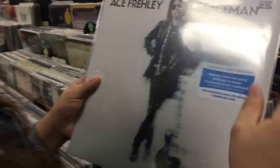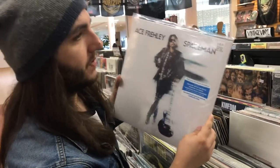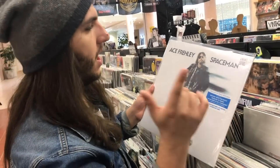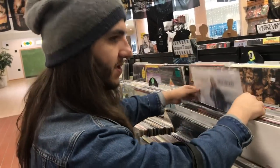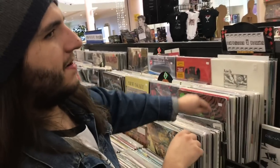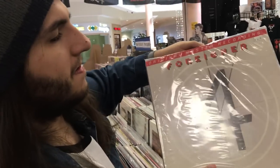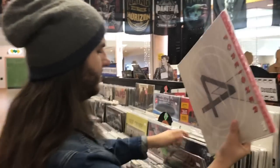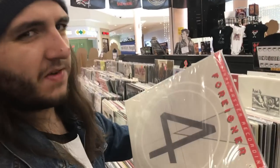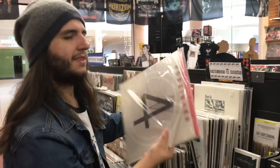Rather interesting. I don't know if this was an online exclusive on his website, but this is really, really neat to find. This is the blue version along with a poster, one of the umpteenth many colored pressings of this particular album. I see a little red band right there. Let's see what that is. MoFi? Foreigner 4 MoFi version. Nice. I was going to say, I think I have it quite good now because I have the red vinyl Rocktober version, I think it is.